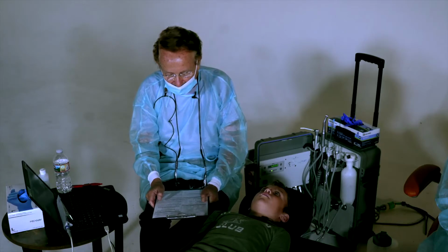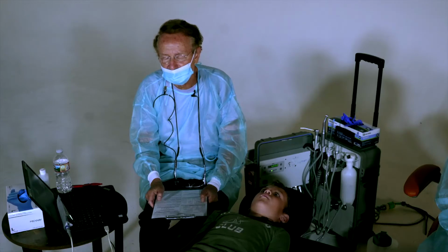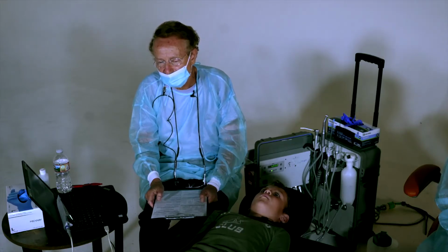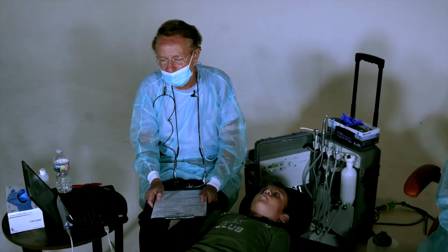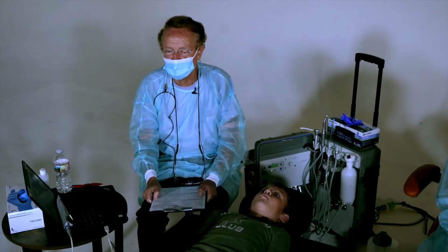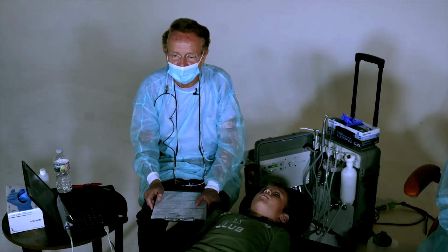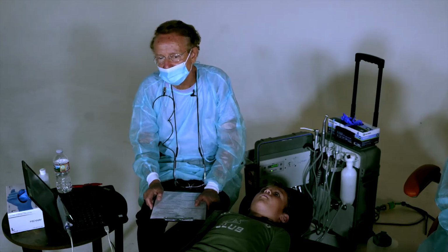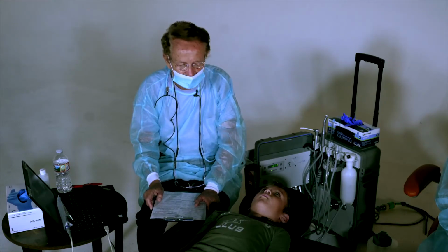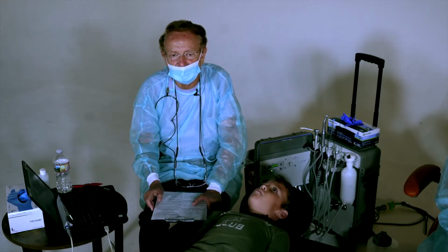Other findings that we look for also are missing lower second permanent bicuspids, which are often, I wouldn't say often, it's another type of a 1% occurrence. So those types of developmental anomalies are what we're looking for in early mixed dentition. In late mixed dentition, the principal anomaly that we're looking for is horizontally impacted permanent cuspids.